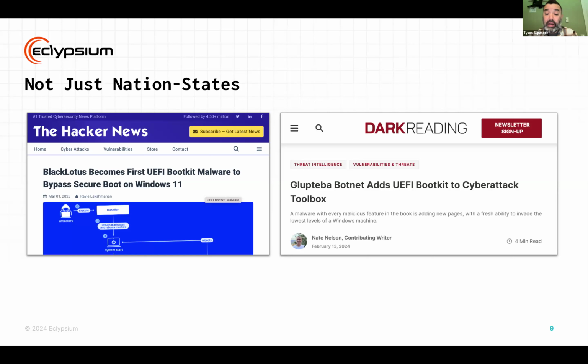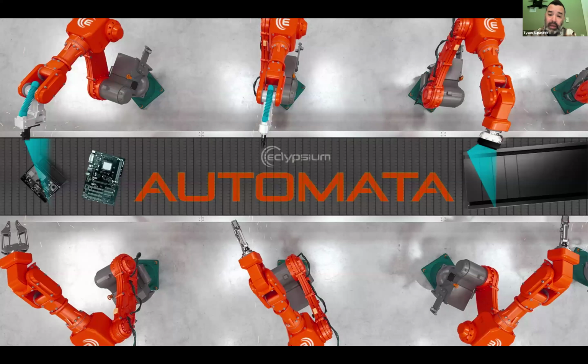And then recently, just a couple months ago, there was news that the Glupteba botnet also added a UEFI bootkit to their arsenal. So it's not just nation states attacking these fundamental layers of your computing infrastructure and IT infrastructure. We're talking about routers, switches, VPN appliances, firewalls, servers, laptops. You name it. You need to be looking below the operating system. And that's why we're here today. We're here to talk about the new Automata feature, why it's important and how it works, and try to answer any of your questions.